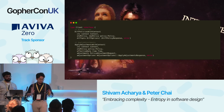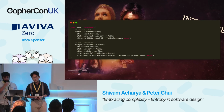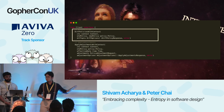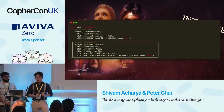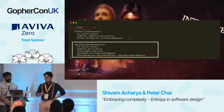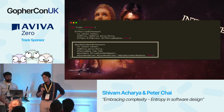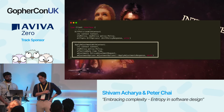So we've condensed out the bits that make it a bit of an HTTP service, but these are the two main methods you'll interact with as a consumer of the service. Diff policies is largely the same as it was before, but we've added some context to it now. Apply adjustments previously didn't exist as its own method, but now we have it as its own function. It accepts a base policy, an effective date so that we can enforce the same date for all adjustments, a set of adjustments as a new type, and notice specifically that that is not a slice, and we'll touch on that with Shivam in a second. Oh, and also some options.